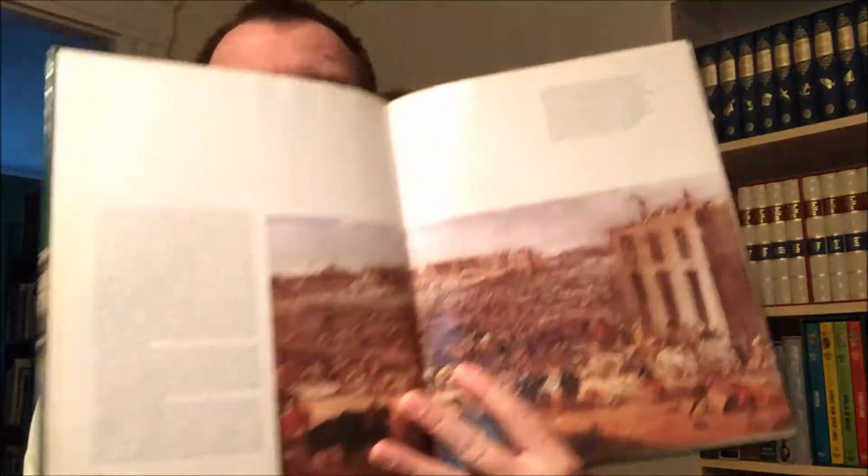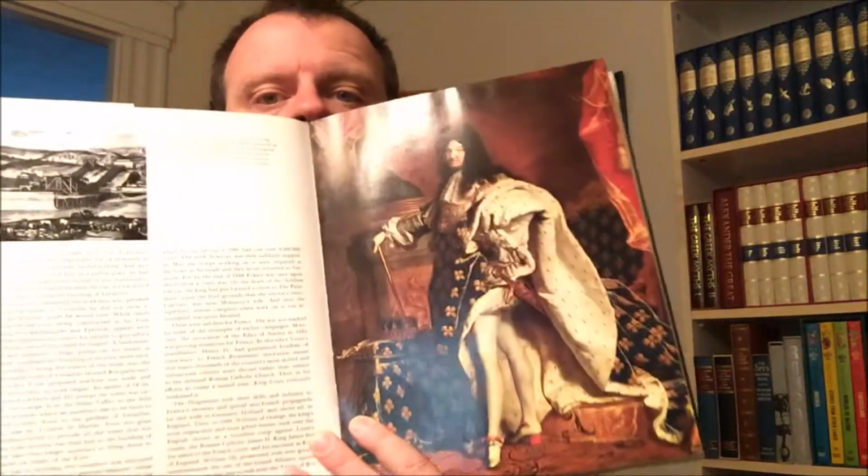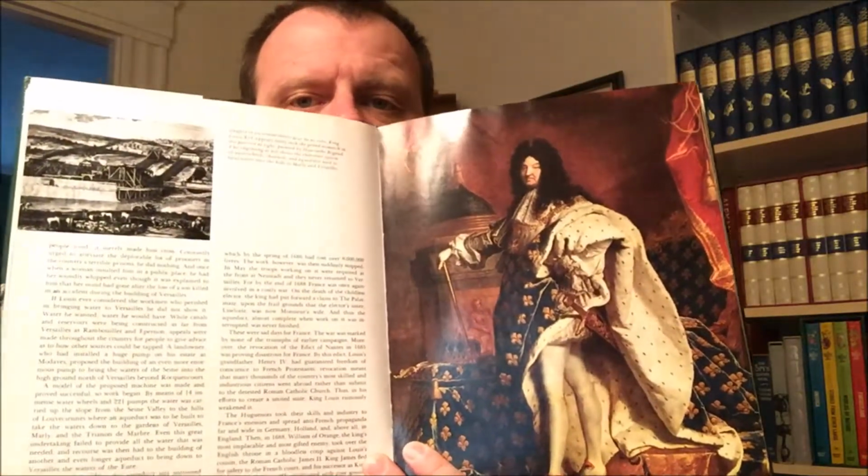Starts off with Versailles in history, a new chateau arises, paintings of the construction. Some of the gardens. Louis XIV in all his splendor.